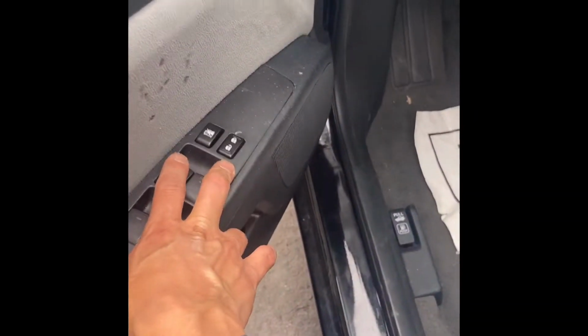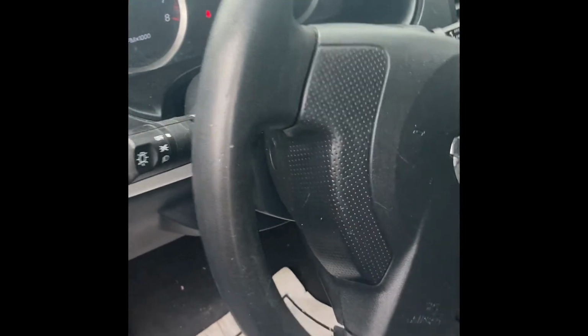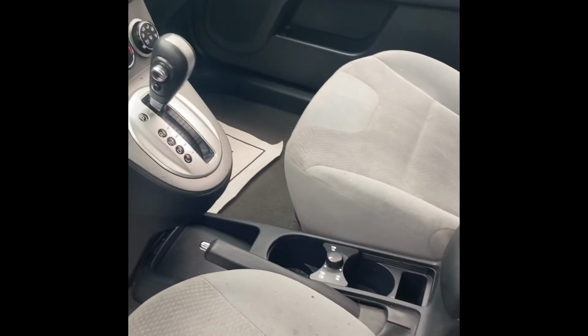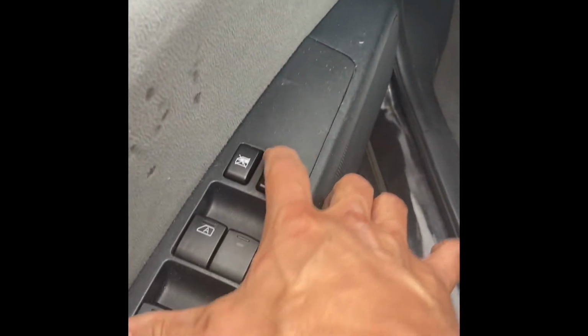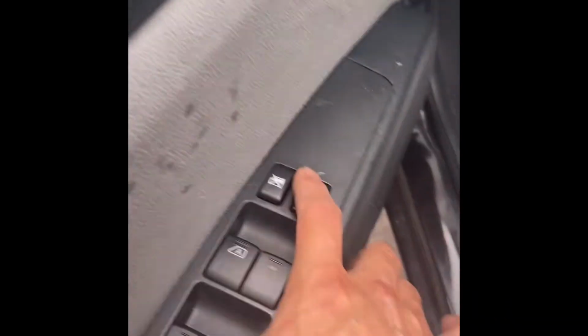Alright guys, I'm here inspecting this Nissan. It has 123,000 miles on it. I got the AC on, to make sure the AC works. Checking the window motors. The door locks. And the AC's blowing really cold, so the AC works.